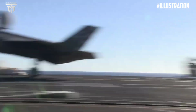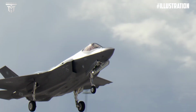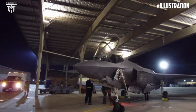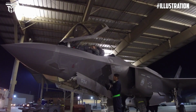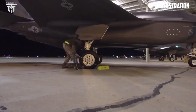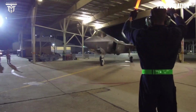"I was proud of how the team collectively performed from day one," said Andrew Mock, a chief test engineer at Pax River, the U.S. Air Base which is home to the F-35 Integrated Test Force. "Team members recognized the value of our mission, appreciated the importance of this detachment, and committed to the hard work to ensure we accomplished safe, secure, and efficient flight test aboard the UK's newest aircraft carrier."